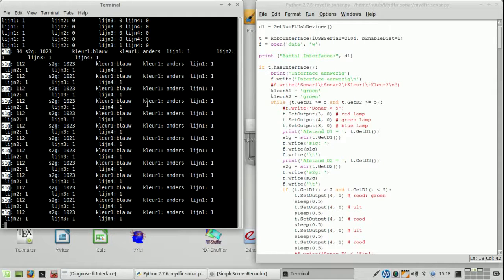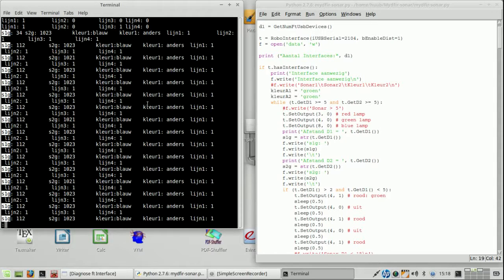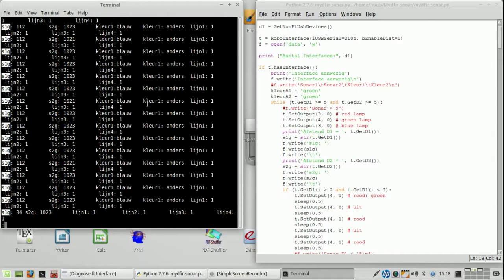Then we get here 112, and once again this is just to be ignored. It's not possible. 112 maybe. It is even possible as S1G being on the left side.